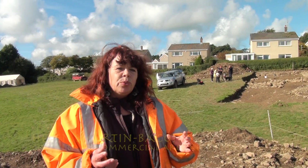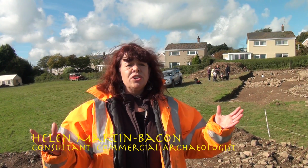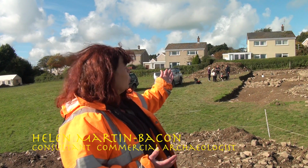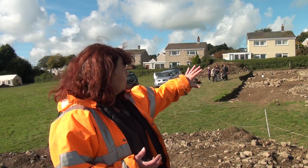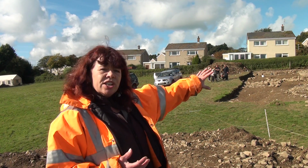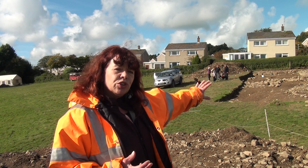As you can see, we're actually in the middle of a green field, a fairly nondescript green field with development along the edge of the field. But if you look here, on the very edge of development, we have major archaeological remains.